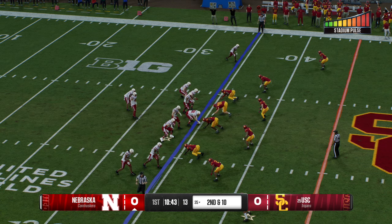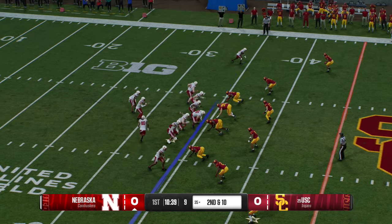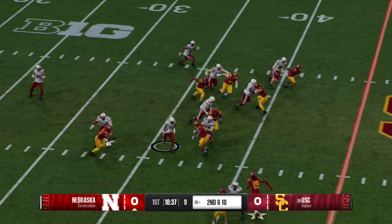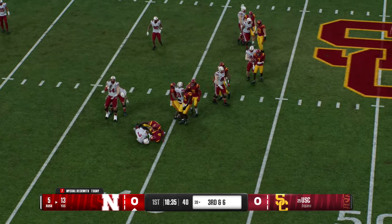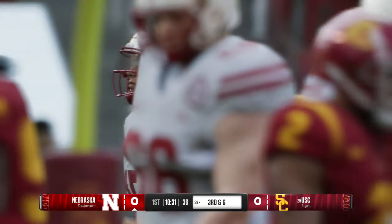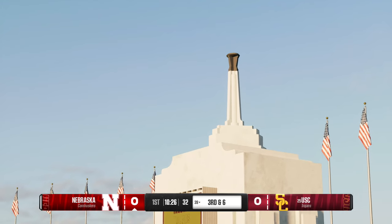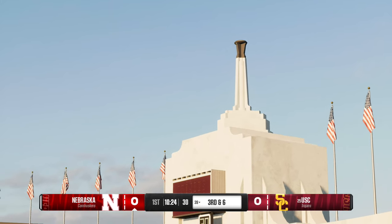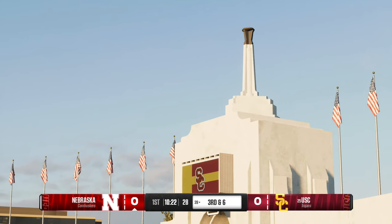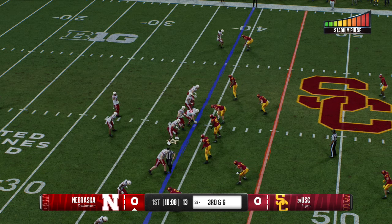Second down play coming up. And he's got it again. The pickup is 4. Sets up a 3rd and 6 now. When you can get good chunks of yardage like this on early downs, it just keeps you on schedule, leading to more manageable third down situations. Never underestimate the value of consistently getting 4 more yards a pop like that.